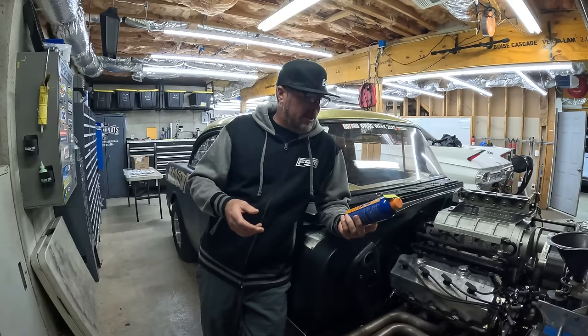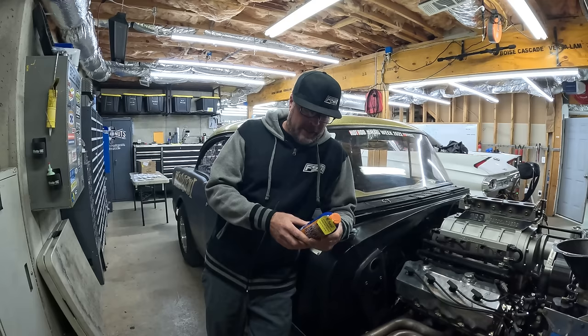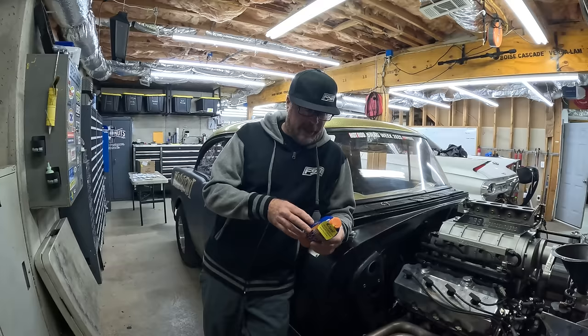And so essentially what this says: shake the bottle, add it to the radiator or the top radiator hose, start the engine, run up to normal operating temperature, which for this thing is about, you know, we try to launch from the starting line at like 140 degrees. End of a pass, it's 180, 190.